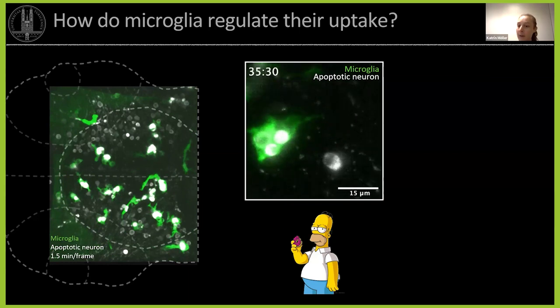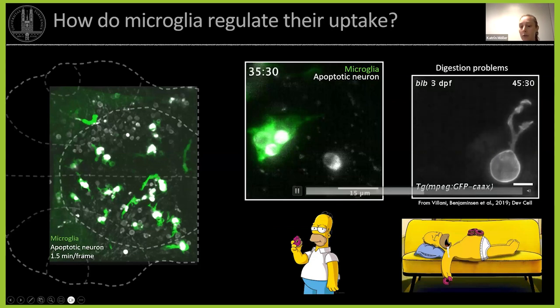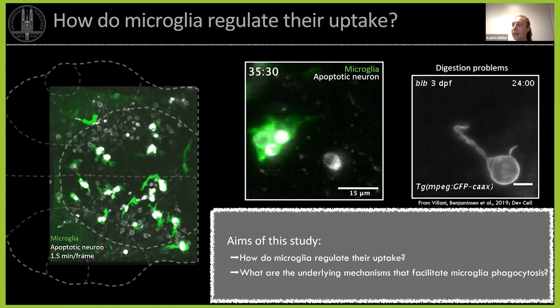And we know that when microglia are compromised, for example, in this mutant that cannot digest the engulfed material properly, it significantly impairs their capacity to engulf dead neurons. So there must be a mechanism in place that regulates this process, the microglia phagocytosis. And that was the aim of my study, basically: how do microglia regulate their uptake, and what are the underlying mechanisms that facilitate microglia phagocytosis?